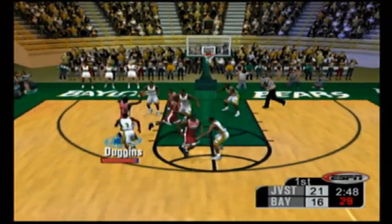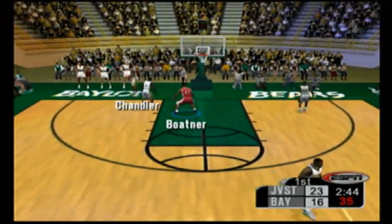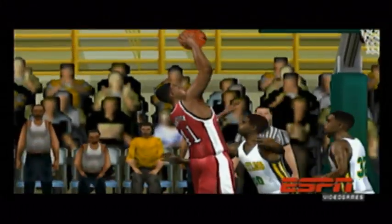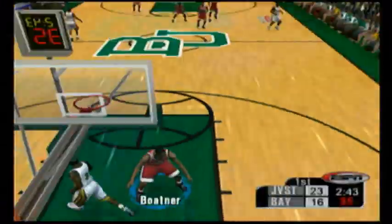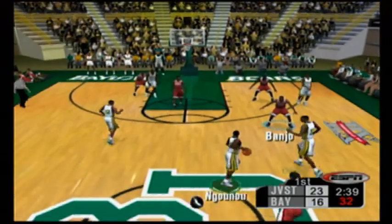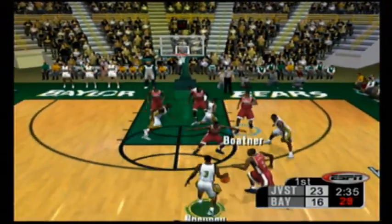The Gamecocks take it up court. They're up by five. Boatner drops it in. Vasilis Boatner. Chandler throws it in. 7 points between these clubs. Passes it back.